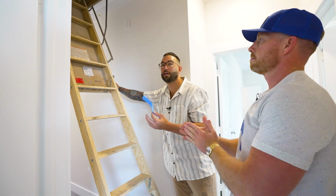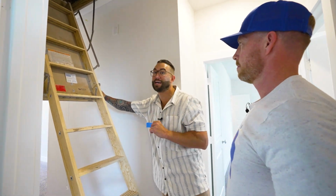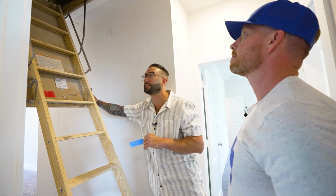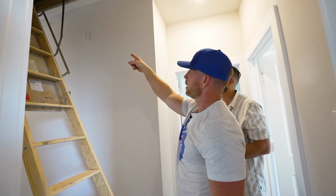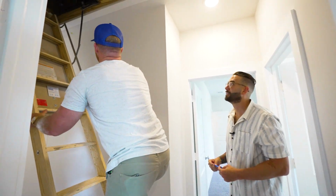Obviously here in Texas, we don't have basements, we have attics, and we've got a lot of attic storage, and we'll show you a couple other spots around the house so you can see how much storage we absolutely have. And you'll see there's a light switch right there at the top of the wall, so you can turn on the light easily.